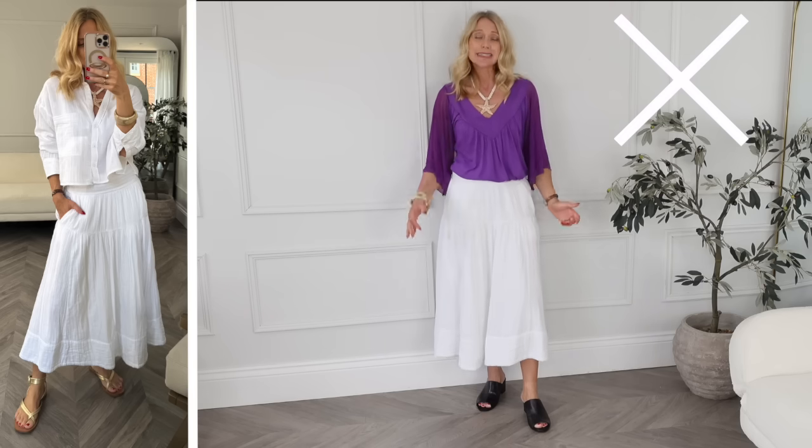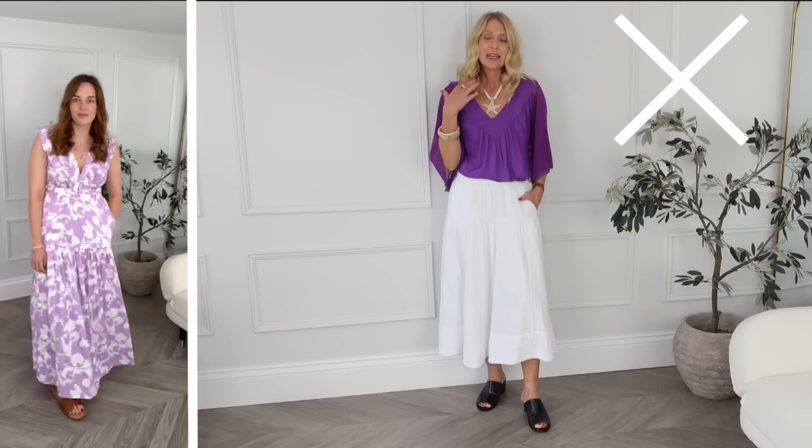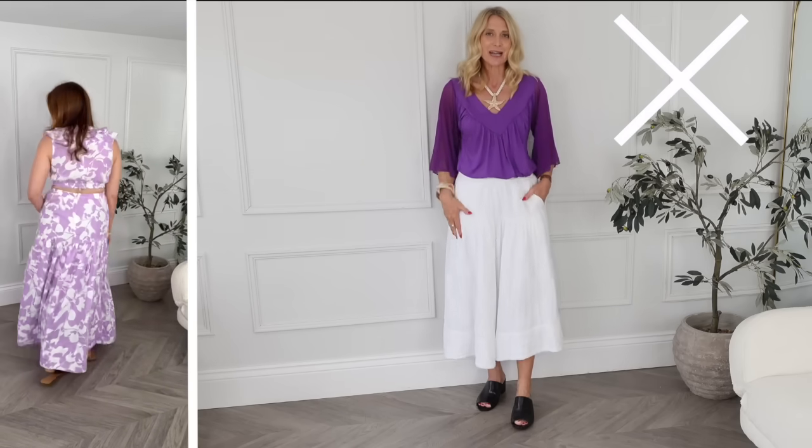Purple as a colour is incredibly hard to wear for most people. The sort of lilac-y colour is actually very much in fashion at the moment. In fact, Amy has got a beautiful dress here in the studio that is that colour. Maybe I'll ask her to put it on for you. But it's very different from this sort of bold purple.